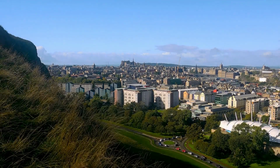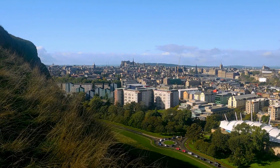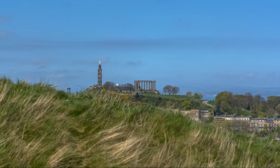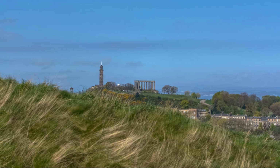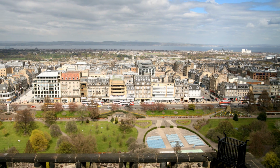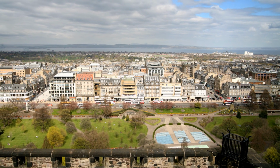Feeling adventurous? Hike up Arthur's Seat, an ancient volcano offering panoramic views of the city. Trust me, the vistas are worth the climb. Next, explore the Palace of Holyroodhouse, the Queen's official residence in Scotland. The state apartments and the ruined abbey will transport you back to the days of royal splendor.